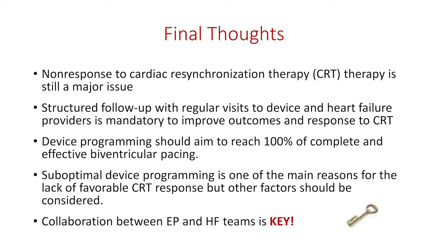Device programs should aim to achieve 100% of complete and effective biventricular pacing. Suboptimal device program is one of the main reasons for lack of favorable CRT response, but other factors need to be considered, and we talked about some of those. And collaboration between EP and heart failure teams is really key. So thank you.